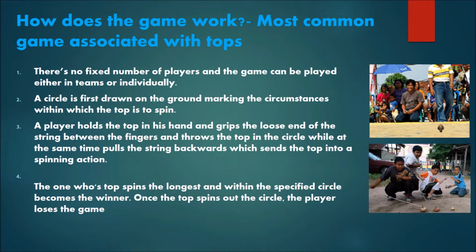The most common game associated with tops includes either teams or individuals. It doesn't really matter, and there's no fixed number of players. Firstly, a circle is drawn on the ground marking the circumference within which the top is to spin. After that, the player holds the top in his hand and grips the loose end of the string between the fingers and throws the top in the circle while at the same time pulls the string backwards, which sends the top into a spring action.